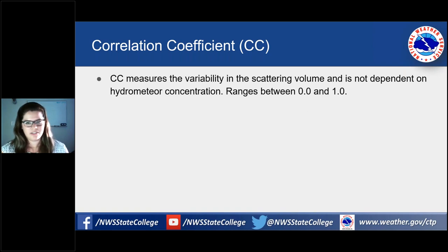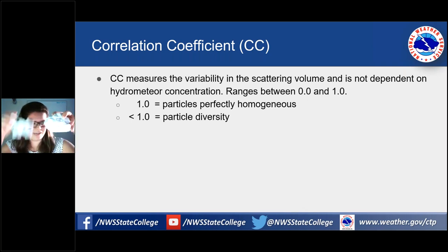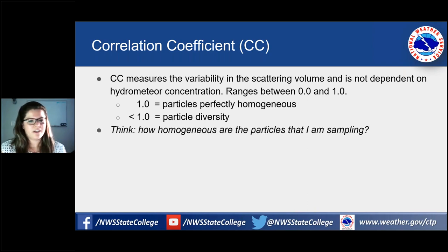And this correlation ranges between 0 and 1. If the correlation coefficient is equal to 1, that means particles are perfectly homogeneous. They're all the same. All the raindrops are the same size, the same shape. Everything is perfect. If we have anything less than 1, this means that now we're introducing particle diversity. So that might mean we have a hailstone and a cow, not just hailstones. So anything less than 1 means that we're introducing some diversity into the environment, and that is going to lower our correlation coefficient. So if you're looking at correlation coefficient and you see something weird going on, think about how homogeneous the particles are that I'm sampling.